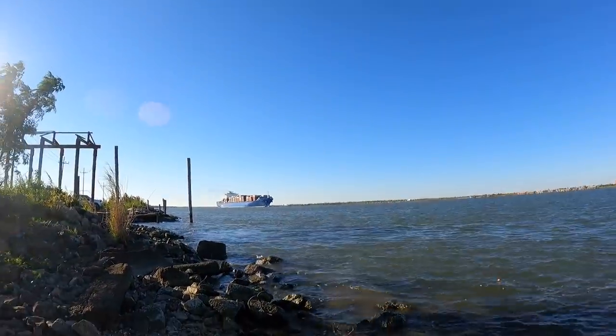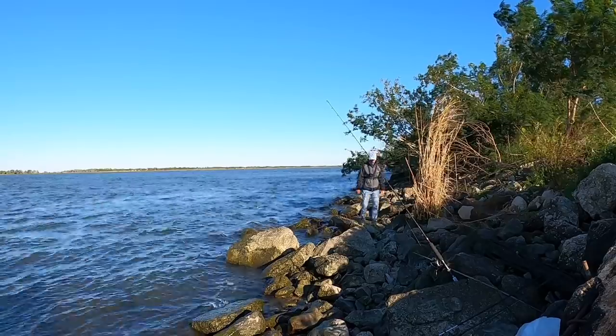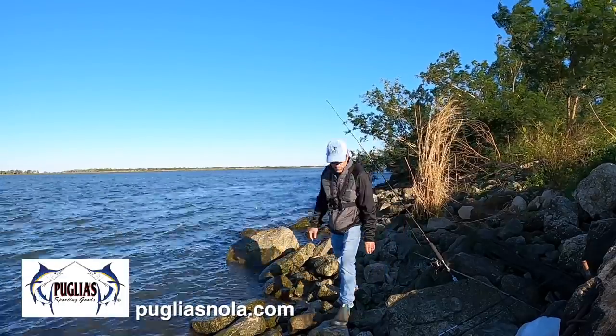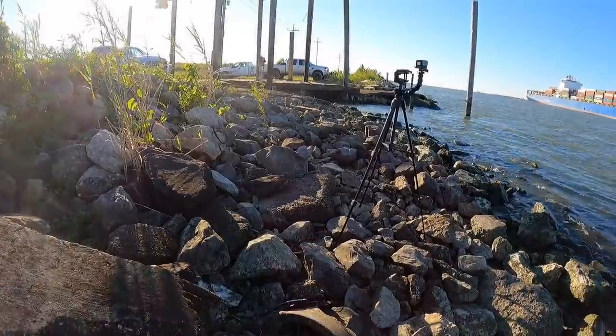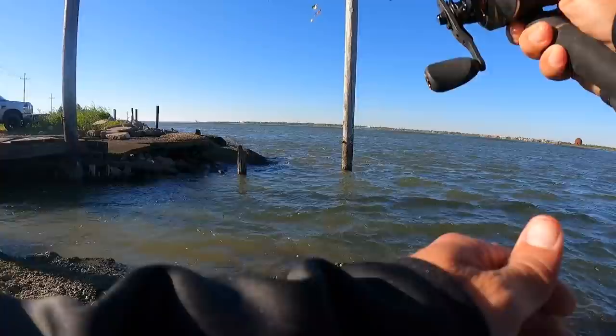Of course, here comes a big ship. Wake is imminent. All right, those two rods are fishing. So now I'm gonna see what I can catch with this. H&H Gold Spinner.